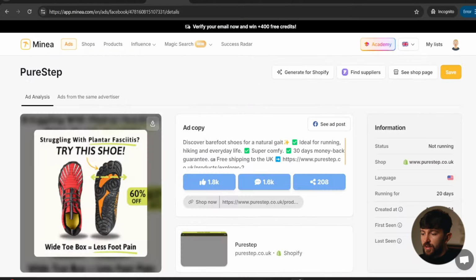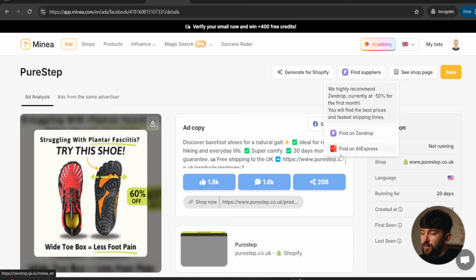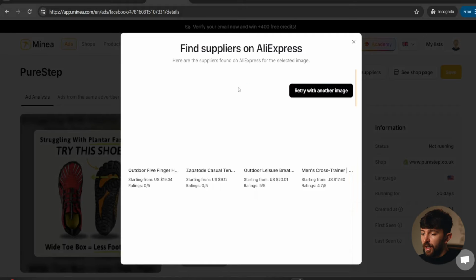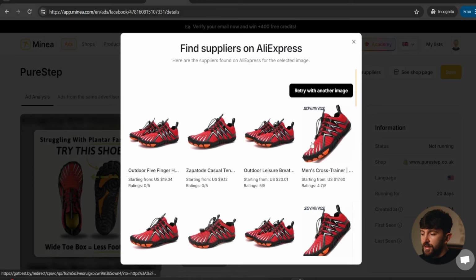Now, one other thing to mention is you can easily go and find a supplier for your product using Minea. So if we come back to these barefoot shoes again, if we click on find suppliers, you can use AliExpress or Zendrop to find the product. So if we click on find on AliExpress, we can choose one of the product images from the competitor store, and then it's going to load loads of similar products.